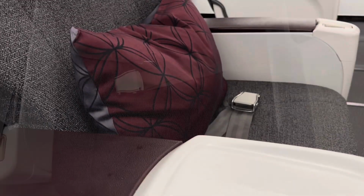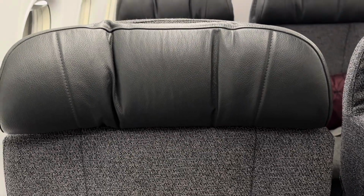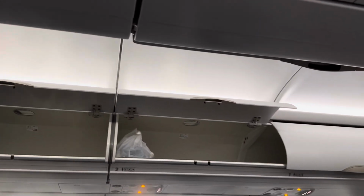Now, before we go any further, let's refocus on the seat. I think you can see that it's quite comfortable and features a lumbar pillow, as well as an adjustable leather headrest. Ordinarily, at this point, I'd be making a big deal out of the fact that they have personal air vents, but in this case, look at how humid it is. The cold air coming out of the vents creates an impressive fog as it mixes with the warm, moist air.